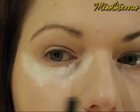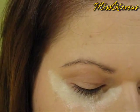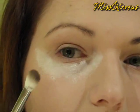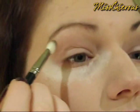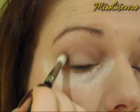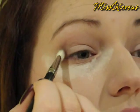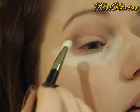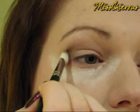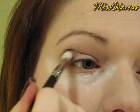Alright, I just swept a little bit of translucent powder underneath the eye just to catch any fallout that might happen with mineral shadows. But I do that with regular eyeshadows too. So anyhow, once you have a bit on the brush, I'm going to actually start doing the crease first. So I'm going to start at the outer corner and just work my way in little circles. But you want a nice crease shape, so you can definitely take your time with this.